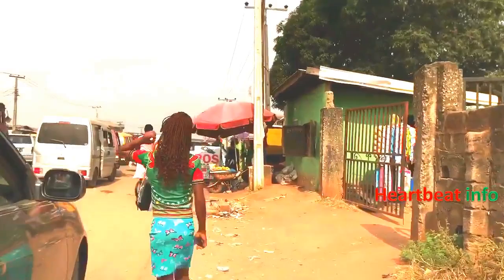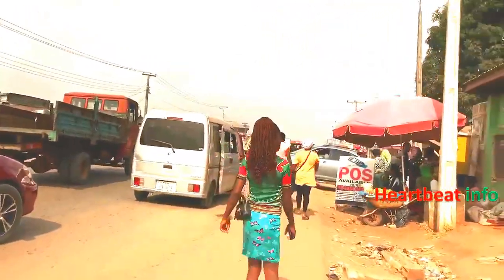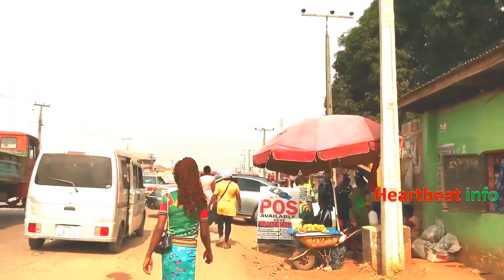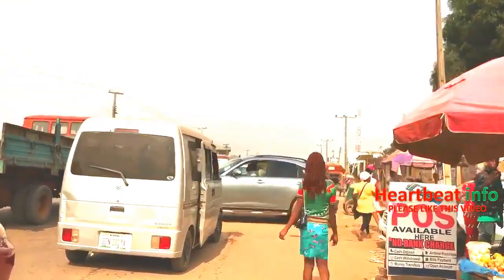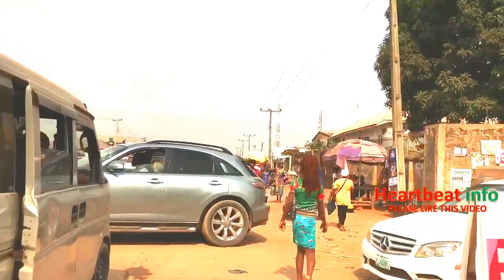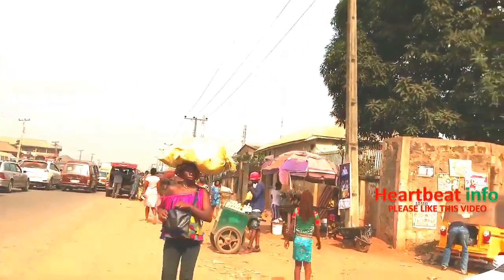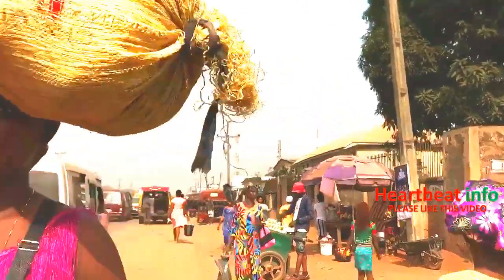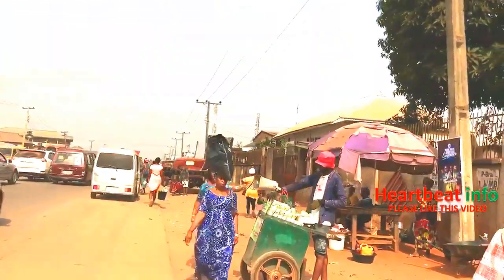So right now we are at Upper Sakwomba Road. Very soon we will really explore this Upper Sakwomba Road, but just now we could just look at Oka Market. So our focus right now is just Oka Market, but very soon we will explore this road.